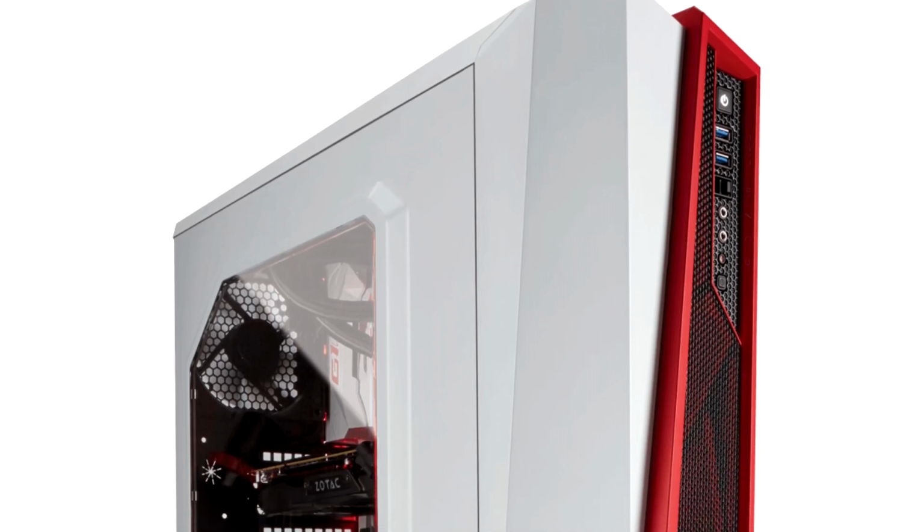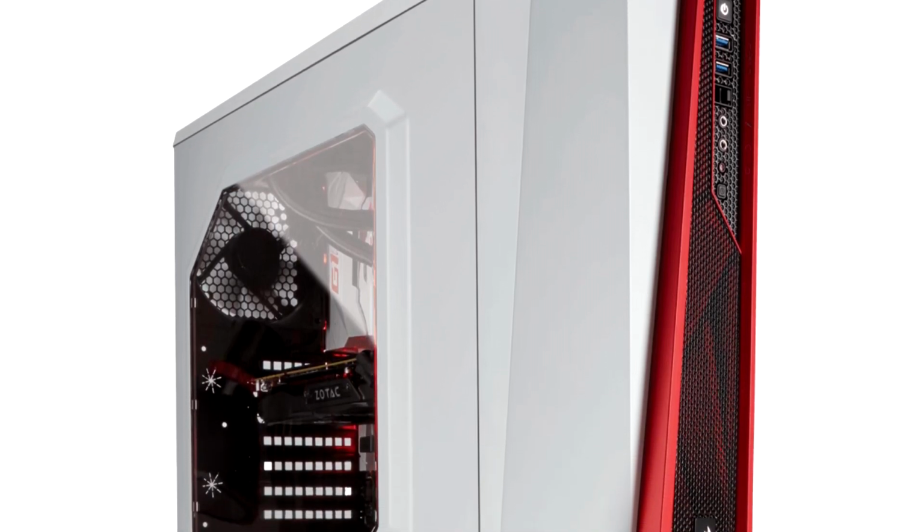In this video, we're going to be taking a look at how you can go about creating a powerful PC for use with Photoshop in 2019.